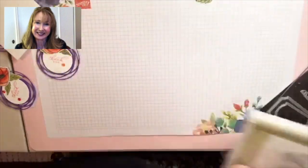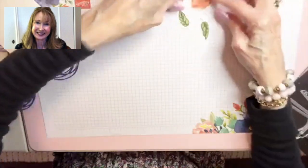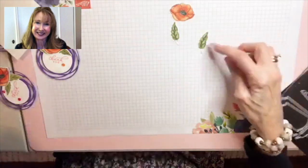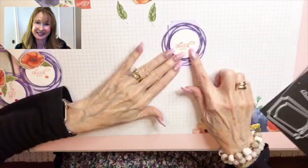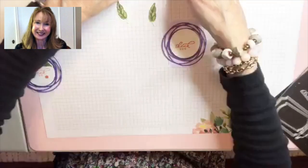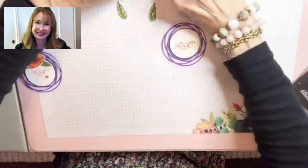Okay, let me get this out of the way here. Aren't they darling? And I don't even really think you notice much where I went off the edge there. So now let's finish putting together our tag. So here's our tag, and I left plenty of room up here to put on the poppy. And I do have a little trouble getting things up with my fingernails.